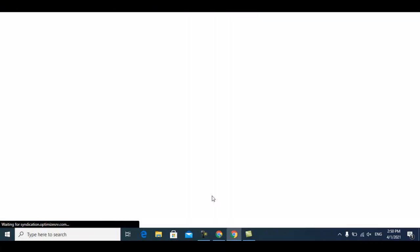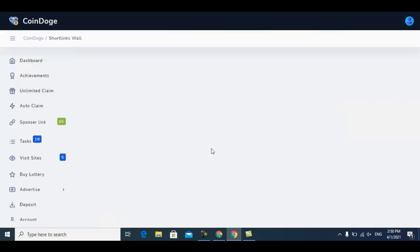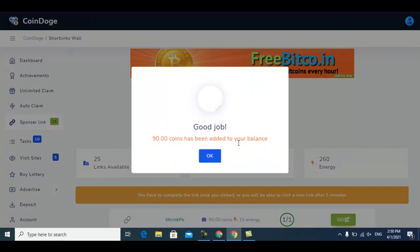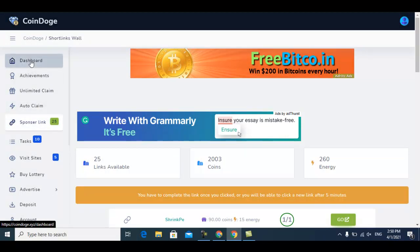Okay, now you can see, I just click get link. And this will reload the page and pay you your coin and your energy to your balance. You can see this much coin this website paid me. And you can use your energy.